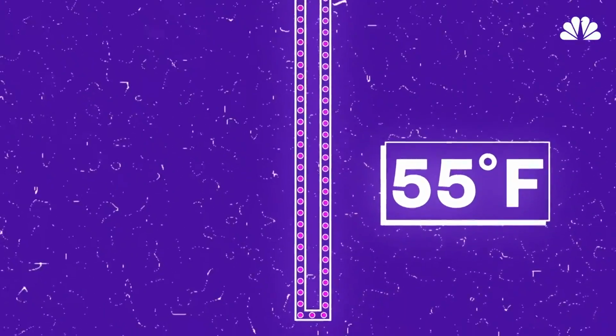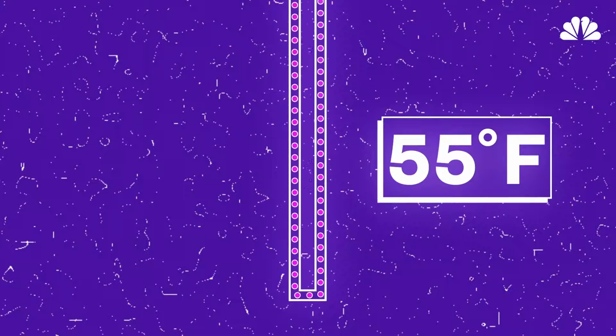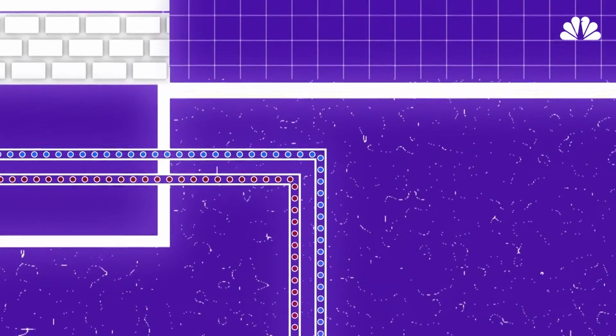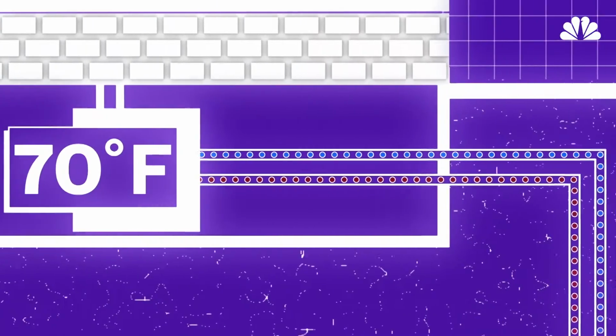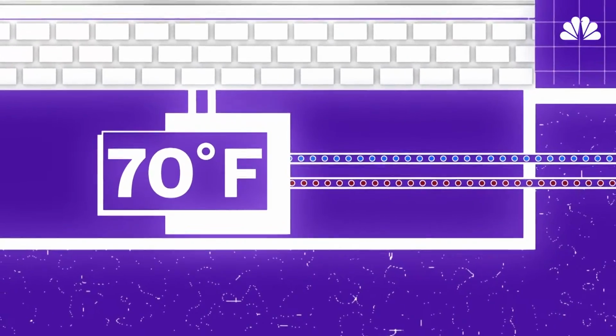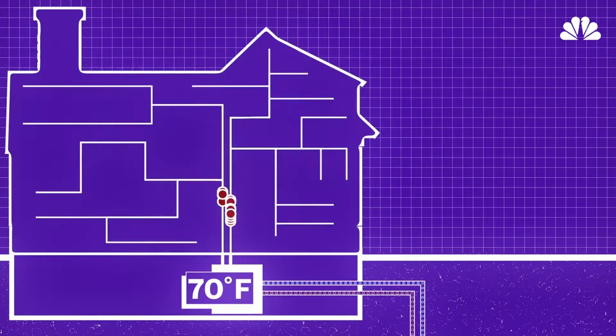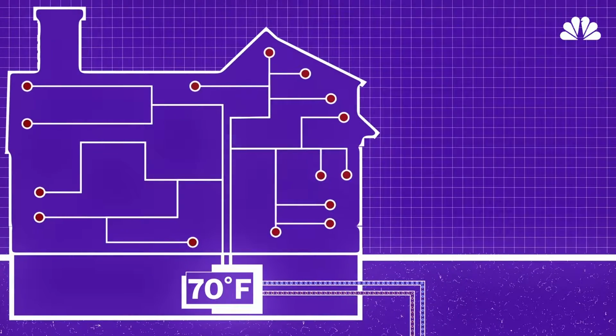It goes into a heat pump where your old furnace used to be. In that heat pump, that 55-degree temperature is compressed and it's heated up to 100 degrees. And in the winter, that's used to heat your home. And in the summer, our system also does AC. And so what it does is it pulls in the hot air through the vents in your home and sinks it into the ground to cool off your home.